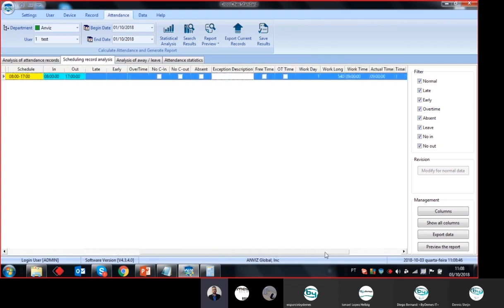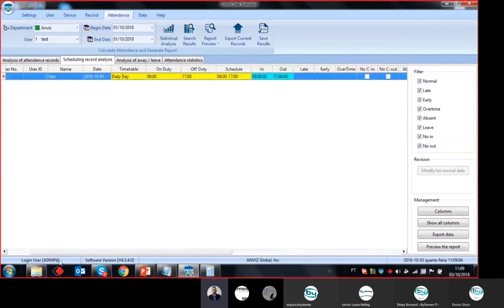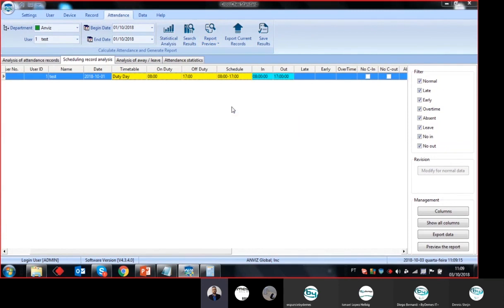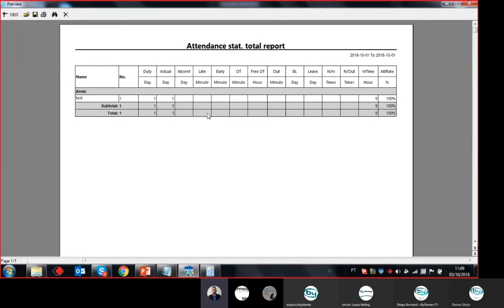And we have more information here too. Work long, work time, actual time. Some of these fields maybe are not with the correct translation. This can happen, and I'm sorry for that, but it's completely understandable. And in report preview, we have some kinds of reports that we can use. The most used, in my opinion, is the attendance status total report. That shows me for the user the days he worked, the days he had absence, the late, the early, the total time, the work time, overtime, sorry, and the attendance rate.